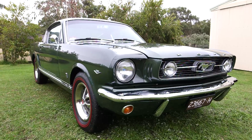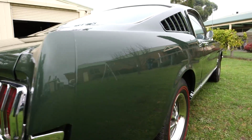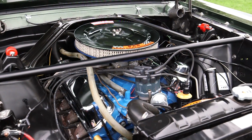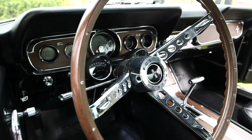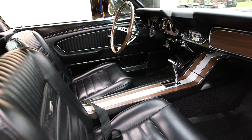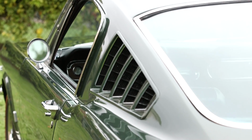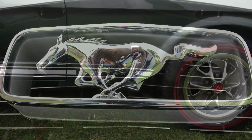Tell us about this spectacular ivy green 66 Fastback you've got here. Yes, Glenn. It was a dream car that I had in mind for a long time, and was able to do a ground-up restoration, rotisserie build, 289 Windsor. Created something that, at the end of the day, was pretty special to me. I mean, for me with Mustang, it doesn't get much better than the early model in the Fastback and GT, does it? That's right. It's a fairly rare car these days. They're not that common anymore, and harder to source. So to get that one to the standard that it is, I'm very pleased with.